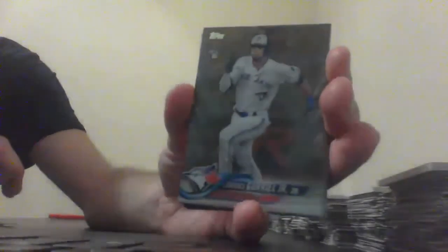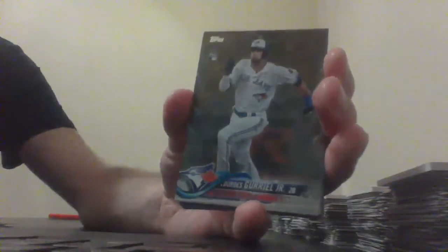Final gold parallel. Nice rookie here, Lourdes Gurriel Jr. for the Toronto Blue Jays. So that's also another one for Toronto. And Robre 8259, 453 of 2018. Lourdes Gurriel Jr., gold. Freddie Freeman, international affair for the Braves, Groovy Y. Christian Yelich, 83 retro Brewers and PepsiQ.